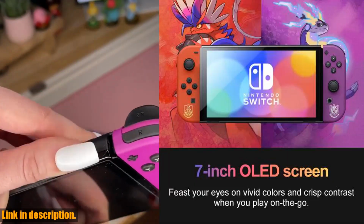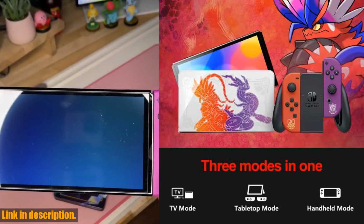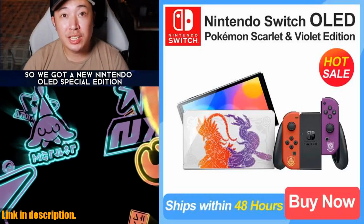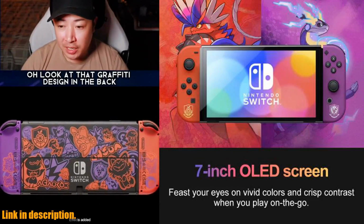And with 64 GB of storage, you'll have plenty of space for all your favorite games and save files. Plus, with the option to choose between different appearances and package combinations, you can customize your purchase to fit your style.